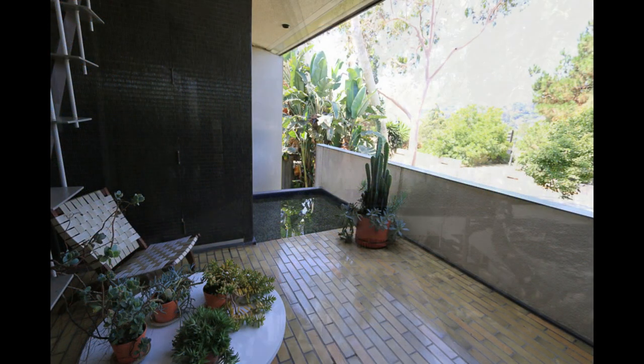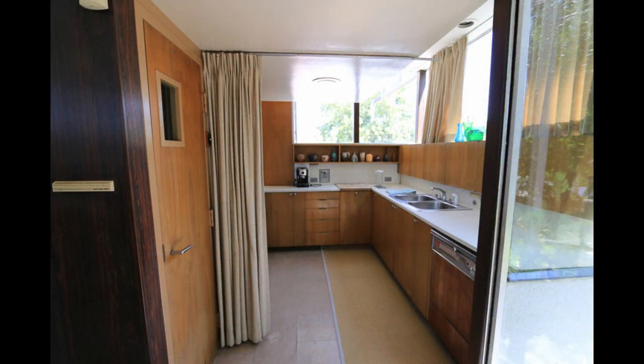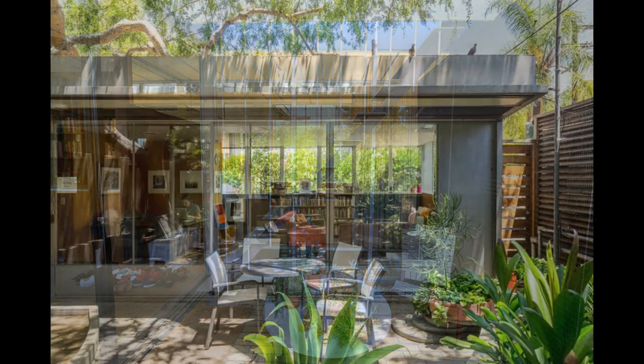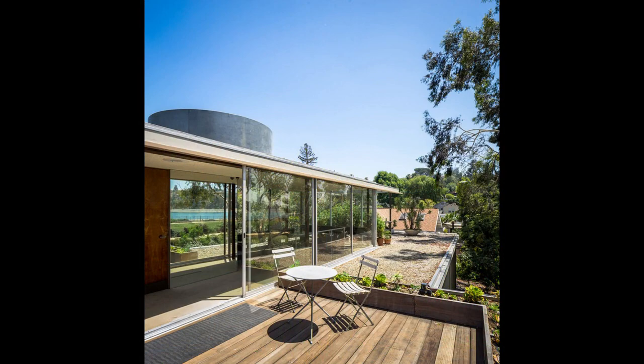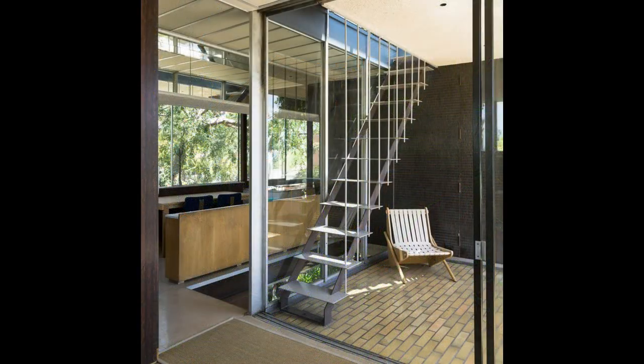The second floor of the building is devoted to the living quarters. The living space is open and airy, with large windows that offer stunning views of the surrounding hills. The bedrooms are modestly sized, but feature built-in storage and shelving to maximize the use of space. The balcony that runs along the second floor offers a perfect place to relax and take in the surrounding landscape.